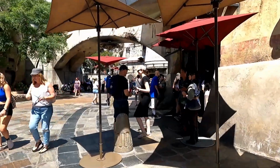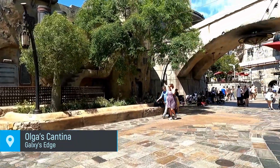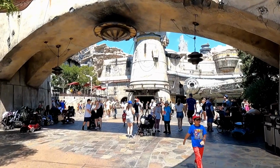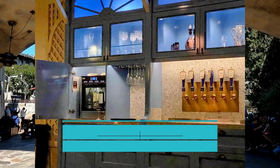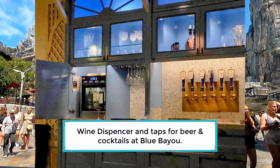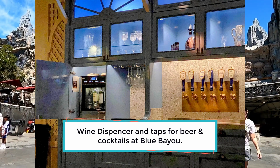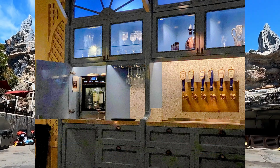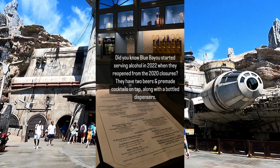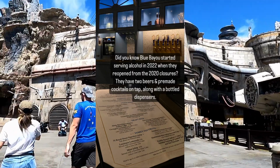Oga's Cantina has been a full bar since it opened in 2019 with the whole land for Galaxy's Edge, and Blue Bayou got a cocktail maker and taps in 2021. When I got to Blue Bayou back in July 2022, I took a picture of the wine bottle dispenser along with taps for beer and pre-made cocktails. Serving drinks at the restaurants will probably be in the same pre-made manner, as there's no real room for any bartender, unless they're really going to make renovations to do so.